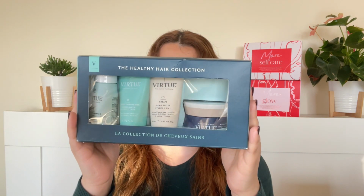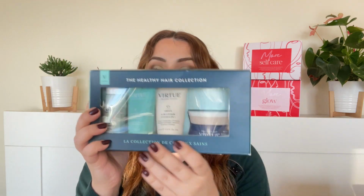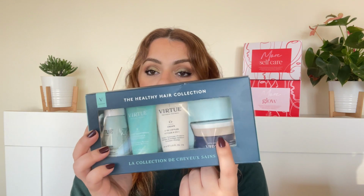Next, I purchased two hair kits by Virtue, and this is the first one. We've got here the Recovery Shampoo, Recovery Conditioner, the 6-in-1 Styler, and the Restorative Treatment Mask. I have used a few products from Virtue and I really like them, and this again was heavily discounted. I thought, okay, this is great.